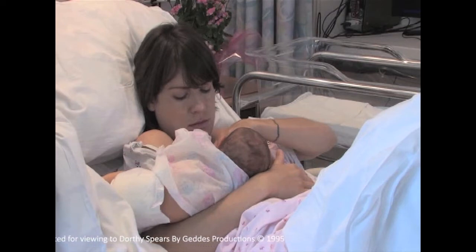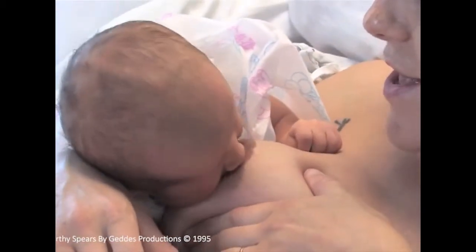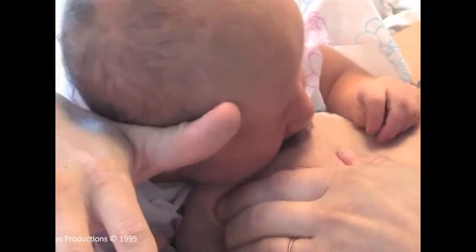Baby's legs are nowhere near mom's incision. See how mom helps her baby get on? Yeah, that was good. That was good. Like that.